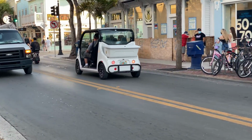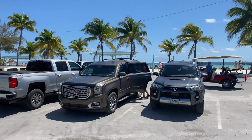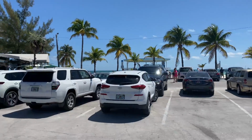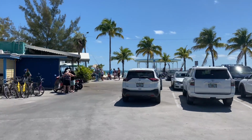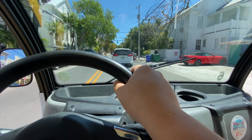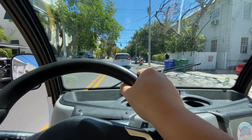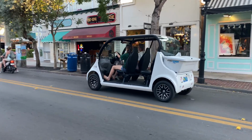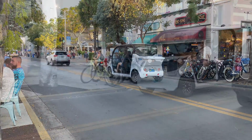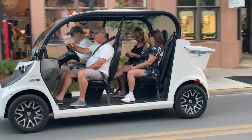In my opinion, these are a great way to explore the far reaches of the islands, including the parks and the beaches. And one of the great things about this is that they are more convenient than regular cars. You don't have to worry about the size in most cases where you park it. You can also jump in and jump out of them much easier than a regular rental car. So it's really the way to go. If you want to rent a vehicle, I would suggest checking out these electric GEM cars in Key West, Florida.